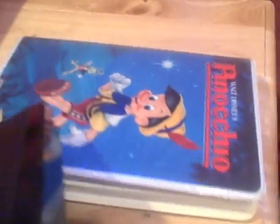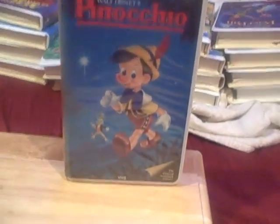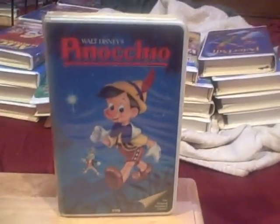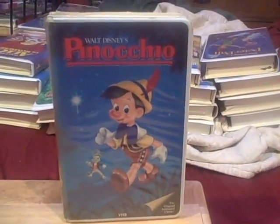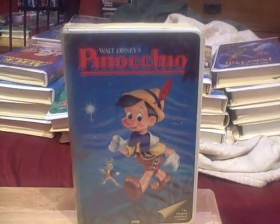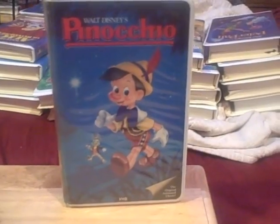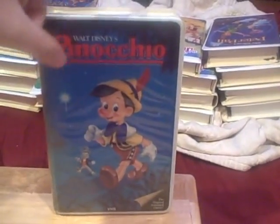Same label. Printed on July 22nd, 1986. And this copy has the dark red FBI warning screens, along with the video dealer announcement saying, you want to say it, Nick? If you would like to own a video cassette of this program for your home library, ask your home video dealer about purchasing new or previously viewed tapes. Then the 1984 Classics Walt Disney Home Video logo freezes for 10 seconds on this copy, then we go right into the film.